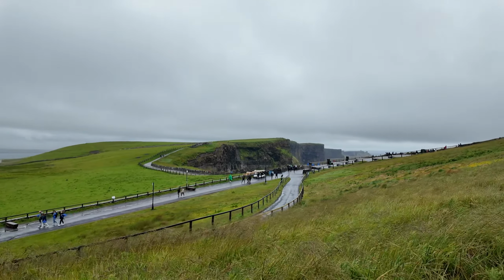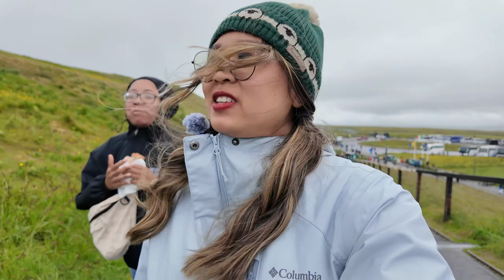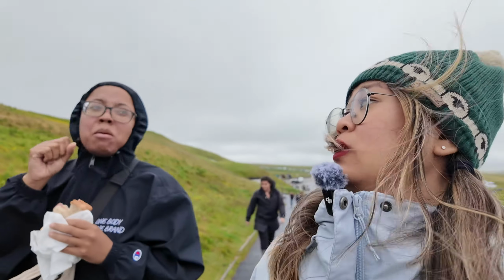Look at them. It's so pretty. It's so blustery. Hey, Mia. Don't mind my ham and cheese toasty. Oh, that sounds so good. I wanted to get a BLT, but by the time I wanted to order, it was already like 2 minutes before we had to board the bus. I ended up getting a steak and kidney pie. Oh my gosh, it was delicious.